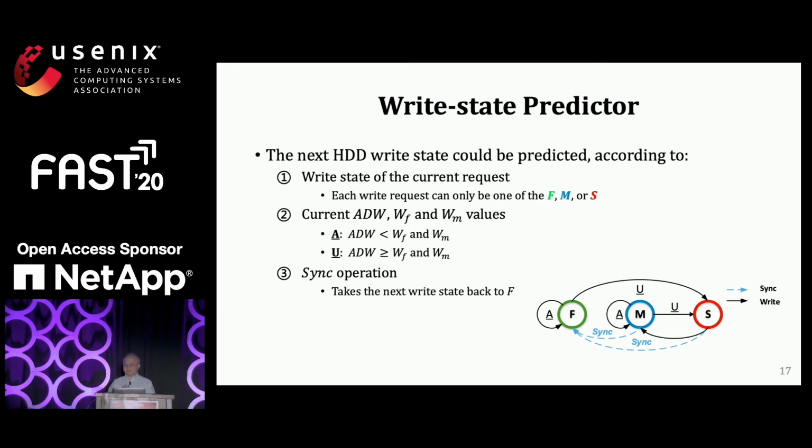Given those parameters that you determined either from the vendor or by measuring, we can use this model. Here is a state transition for the predictor. If you are already in the fast state, you can determine what the next write state is based on the buffer status, which is whether the accumulative amount of data written thus far is less than or greater than the period data.